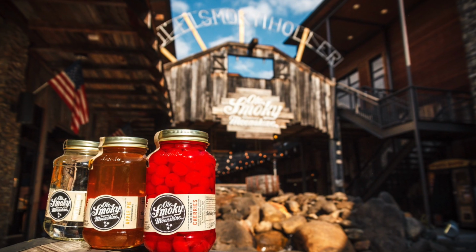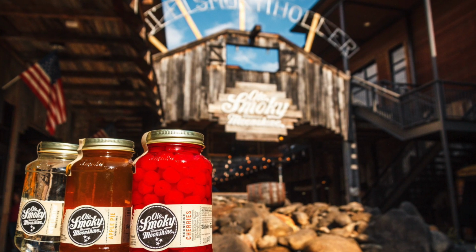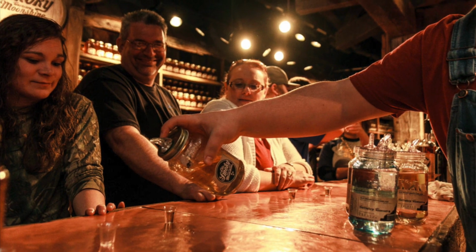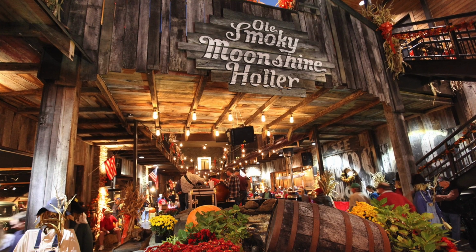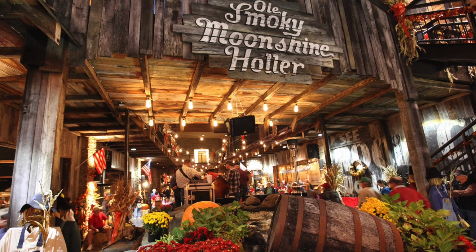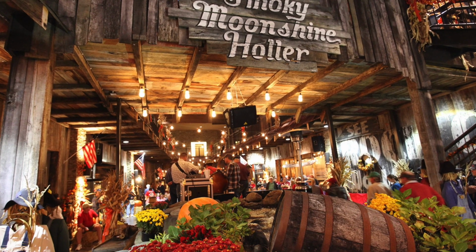Another very popular thing to do in Gatlinburg, there are a number of distilleries like the Old Smoky Moonshine Distillery where you can get tours through a distillery. There's also a great area called the Holler where you can sit in rocking chairs and listen to live music. You can sample lots of different moonshines, which is what a lot of people love to do when they come to Gatlinburg.